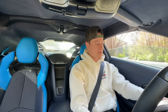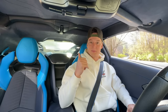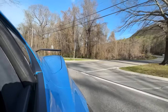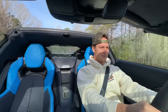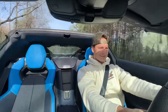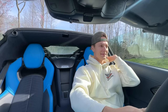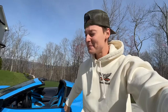I'm just gonna roll the windows down. I wonder what it would sound like if I dropped the top. Better with the top off. And there you have it, guys, the cammed Corvette C8.